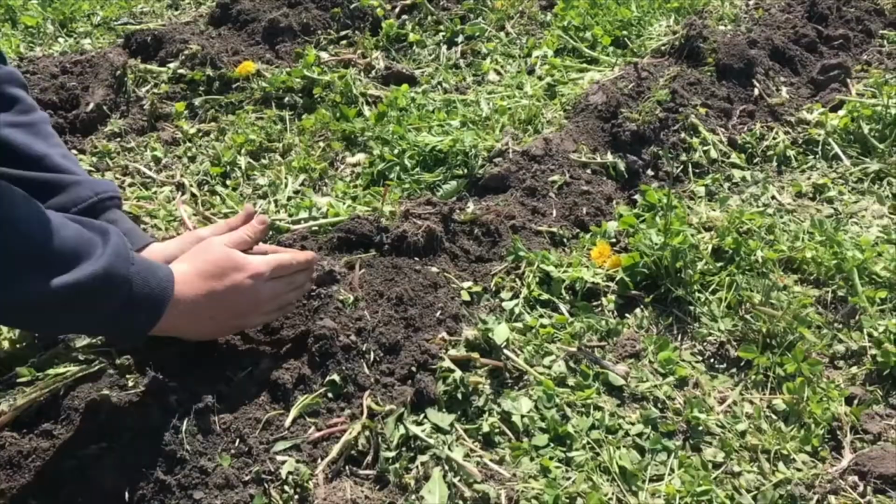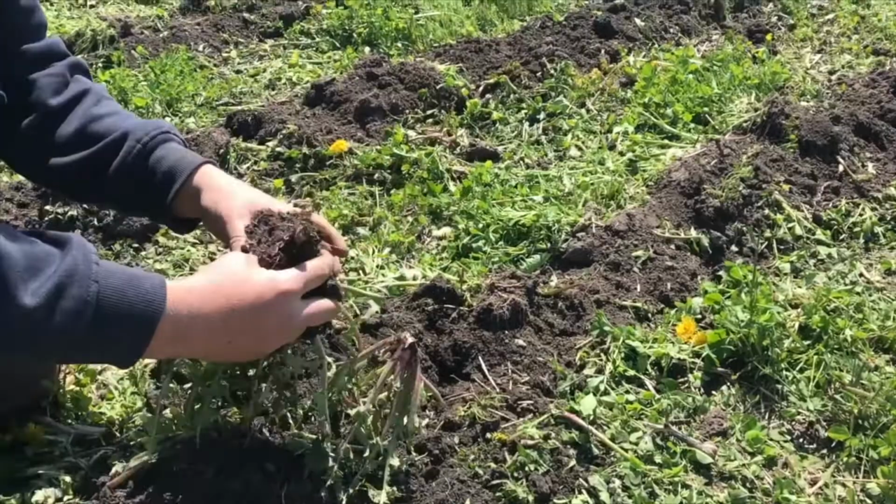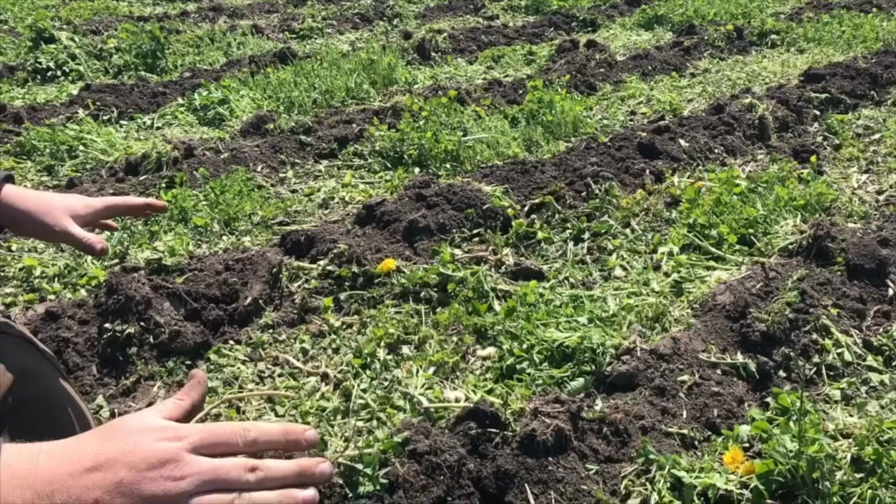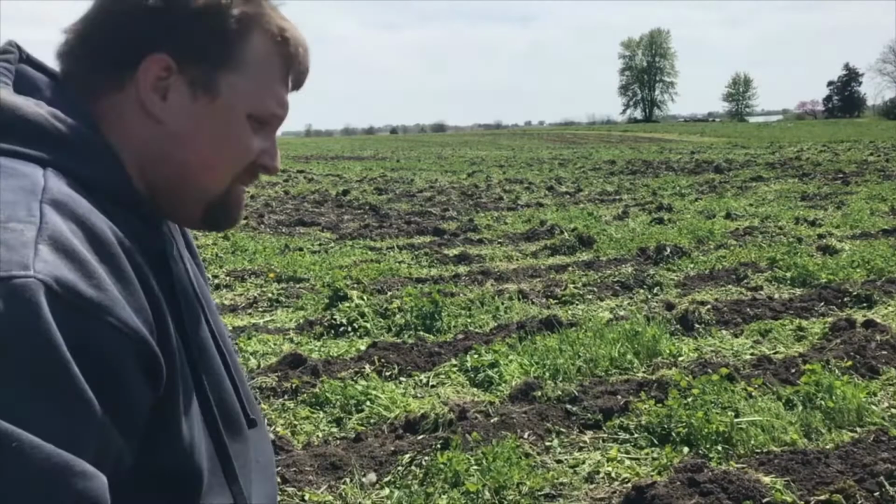So like right here, we took that guy out, which is fine, but it'll need a little bit of a rain to take that off, and then you're still going to have a little bit of unevenness here that the planter's going to have to address. But it did everything we wanted it to do. We went through, this flail chopper did a good job. Honestly, I've been pretty impressed with this rig.